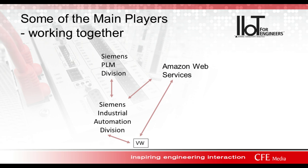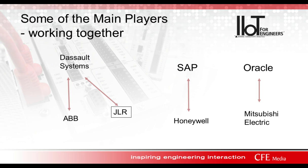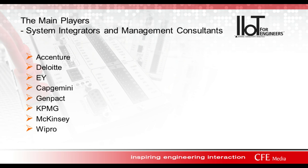So come on to the next slide. A lot of these relationships are happening. Dassault announced a relationship with ABB, where they're working again from the enterprise level down to the factory level. And an example of another car company which Dassault is very strong with is JLR here in the UK. SAP has a strong relationship with Honeywell, and Oracle, again an IT enterprise company, amongst others, has a strong relationship with Mitsubishi down at the factory automation level. So we see a lot happening in that area.